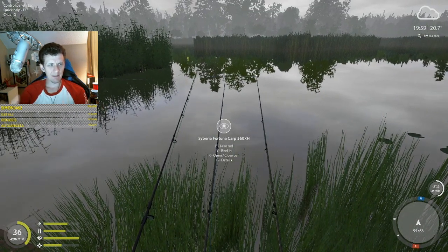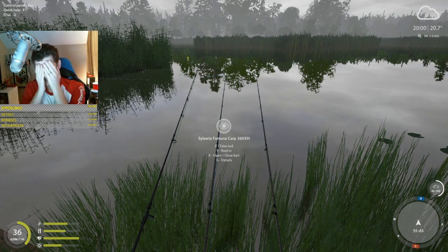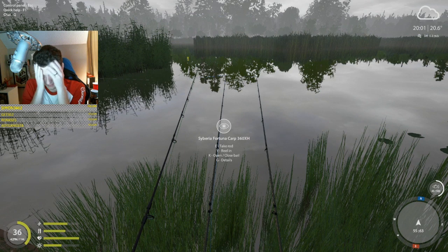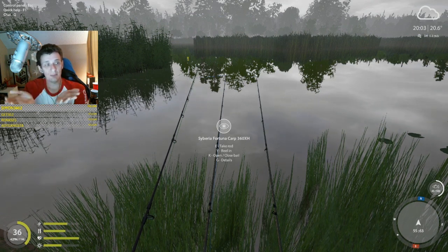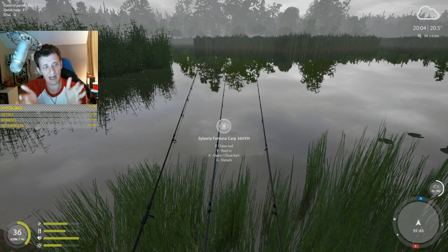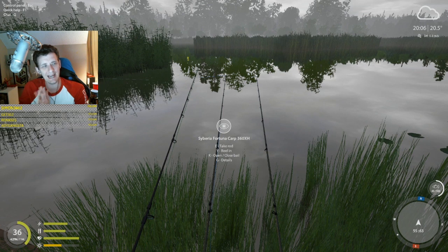I'd say from the time that I was making the first video, I fished this for a couple more hours, and like I said, I feel like the bite rate has slowed down slightly. But we're still probably, instead of 300 silver an hour, it's been more like 300 silver an hour and a half. I think that has to do with the weather, though.